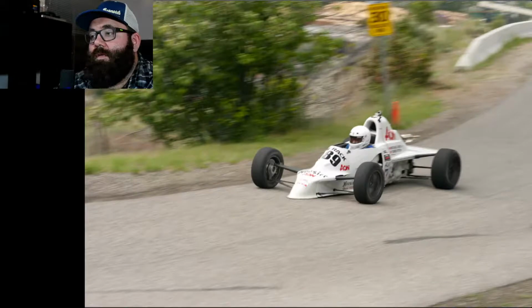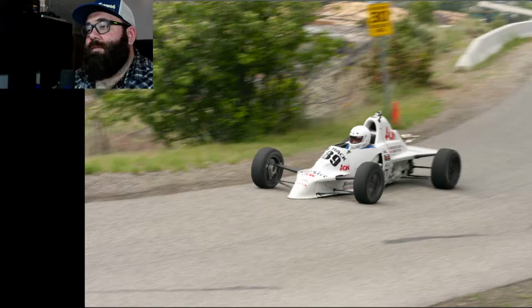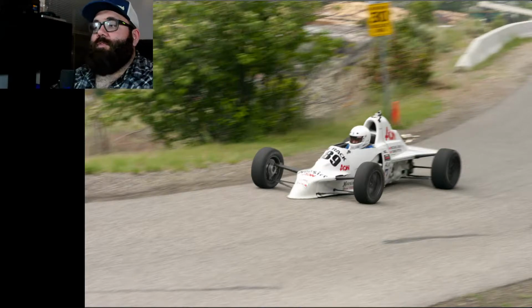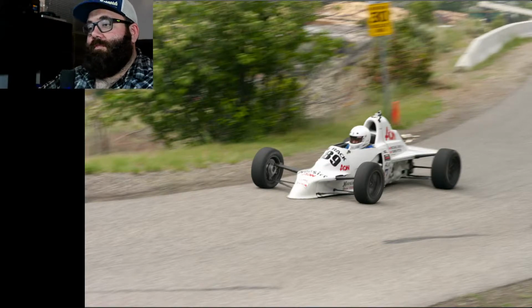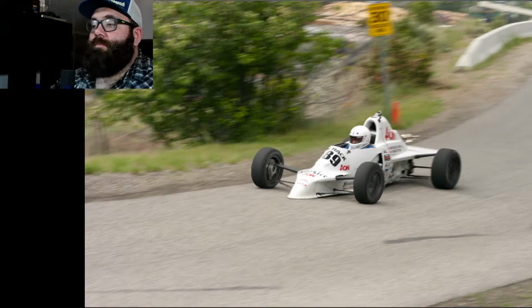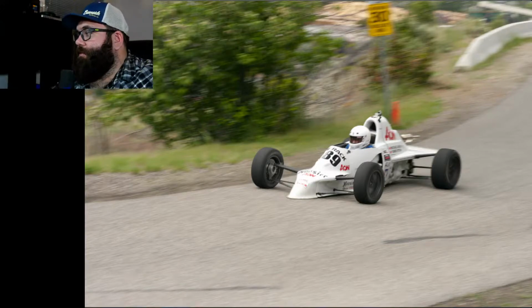One of the few open wheel cars that has come out. I've only seen maybe 10 or 15 in the past 10 years. They don't come out as much as I'd like, but they have to change everything about the car to run this hill because it's very bumpy, as you can see here, rubbing the bottom of the chassis going through 4B. Not really something I guess you'd want to do.